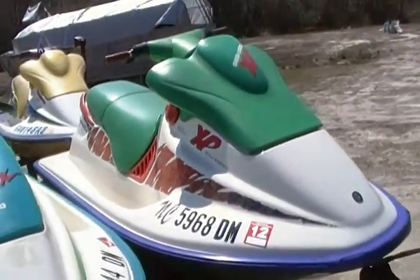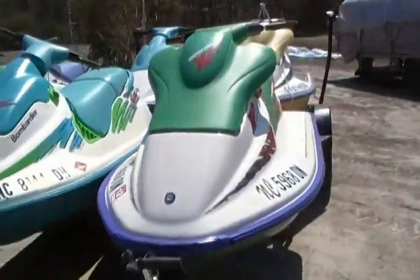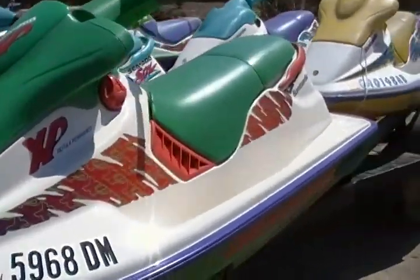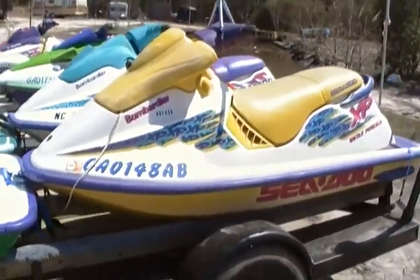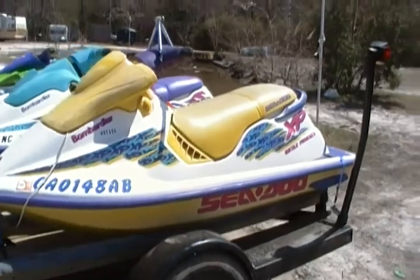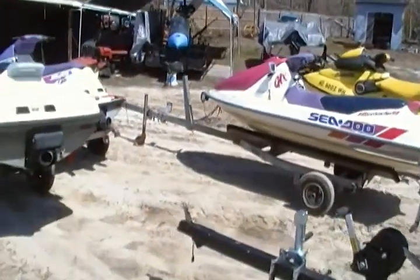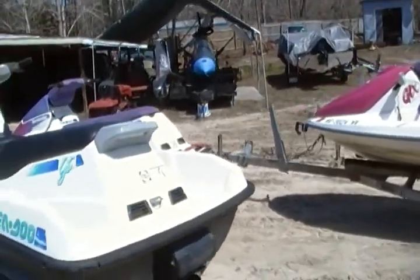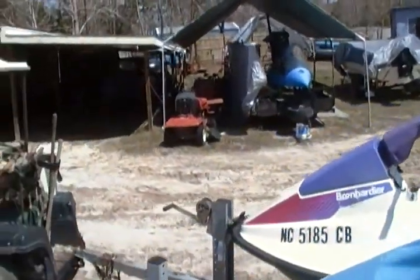and I have a 94 Sea-Doo XP, and the last one I have is a 95 XP Sea-Doo. I've got 4 of these sold. It's just a matter of the people coming to get them, and I'm going to sell a couple more of them. Well, that's it for now.